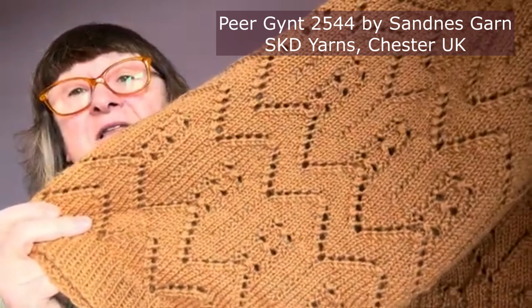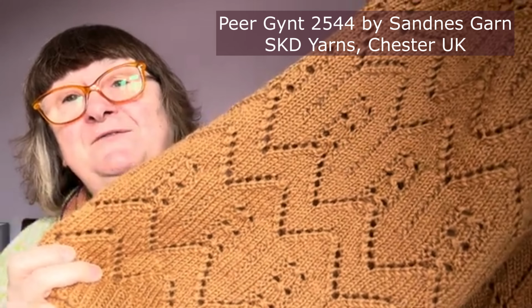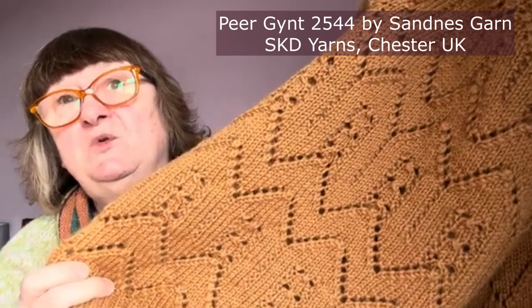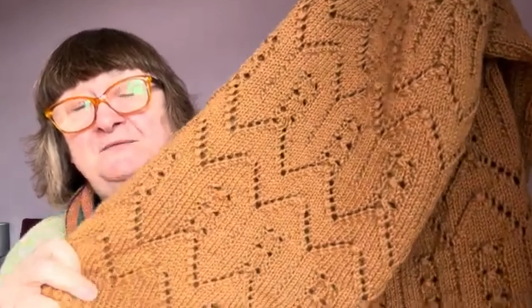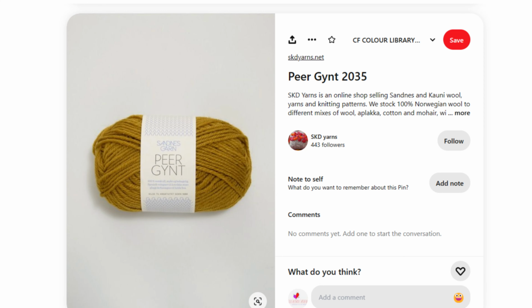But this is the Peer Gynt, and it was 2544. Now, I can't find that on the SKD wool site, which is a distributor in North Wales, I think it is, for the Sandnes Garn yarns. Looking at the price of it now, I have a similar one, the Peer Gynt 2035, which has a more mustardy flavour to it. And the cost of that now is, just for a 50-gram ball, £3.90. And it has 91 metres on it.